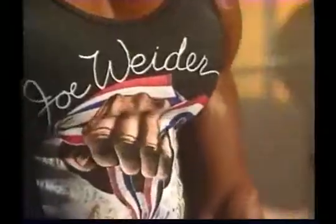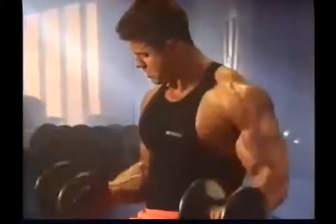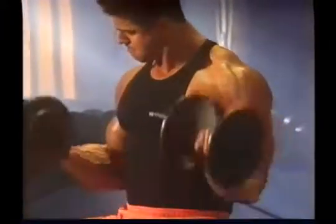Muscle tissue is composed of muscle fibers, and there are 2 basic different kinds of fiber types. White fast-twitch fiber, which is capable of a limited number of very fast and powerful contractions, and red slow-twitch fiber, which is not as powerful, but can continue to contract for high numbers of repetitions.